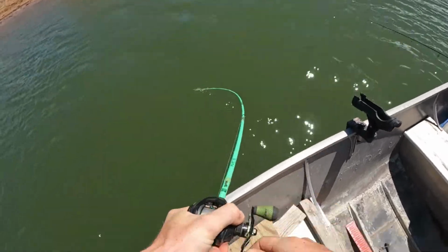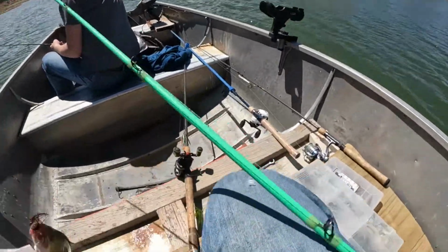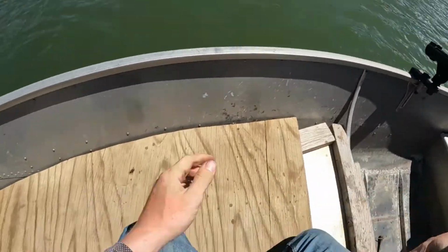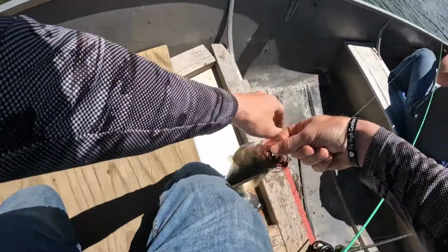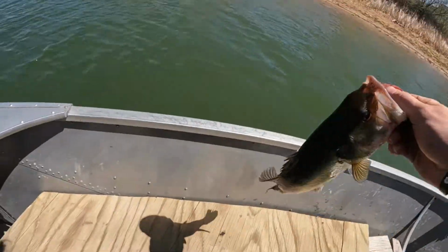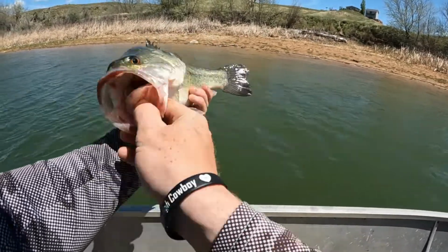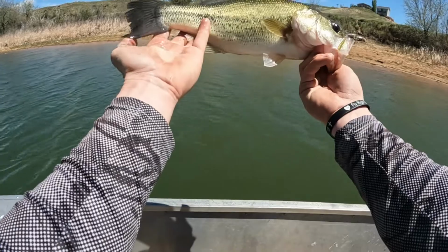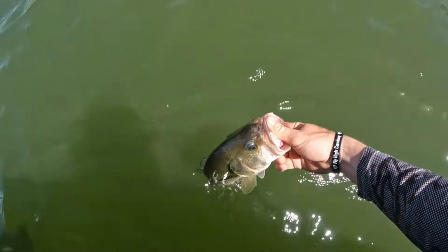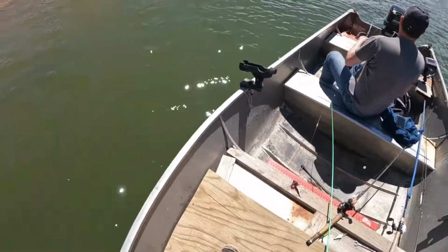Big fish, big bass. There we go. That's what I'm talking about. Yes, sir. Not as big as I made him sound, but he's nice. Crunched that thing, man. Absolutely inhaled that chatterbait. Another nice little 2-pounder, probably. The tails are starting to get a little beat up from the spawning. Whew, that was sick. Back down he goes. See if we can go crank on another one.